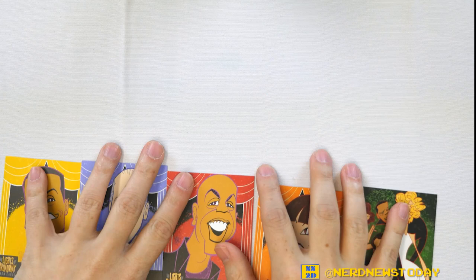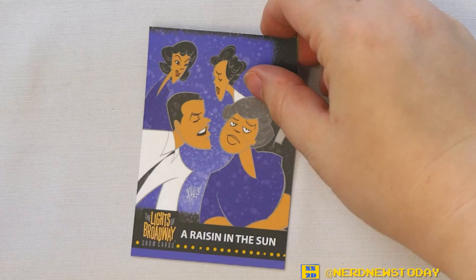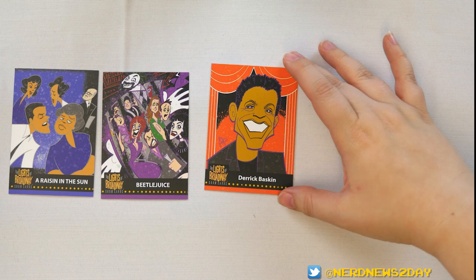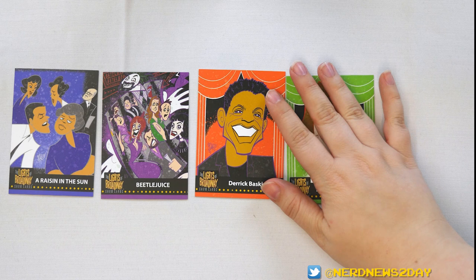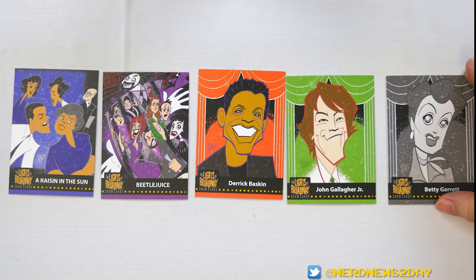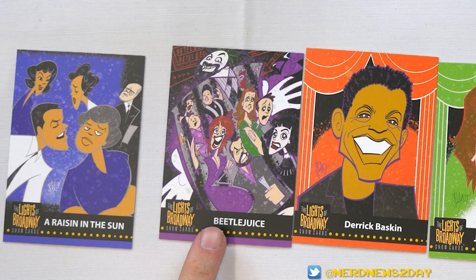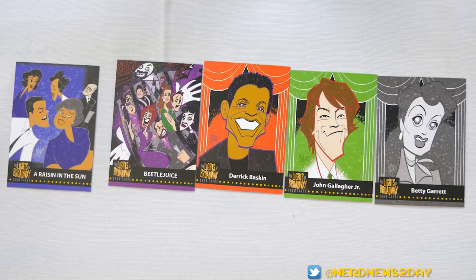Who do you got? Oh, this looks like an exciting thing because I'm starting off with show cards. A Raisin in the Sun. Beetlejuice. Ooh, two show cards in this pack. Derek Baskin. John Gallagher Jr. And my first old-timey card, sorry, golden card. What were we calling them again? I don't know, it's first black and white, it's old-time stuff, it's Betty Garrett. And she's looking gorgeous. This Beetlejuice card is really awesome. Yeah, I'm a little sad I didn't have that earlier for BroadwayCon. But that's okay, they still look awesome, and oh my gosh. And yeah, we have to go see Beetlejuice ASAP.